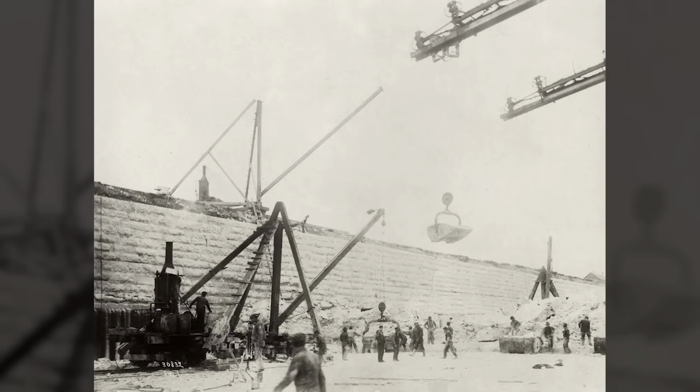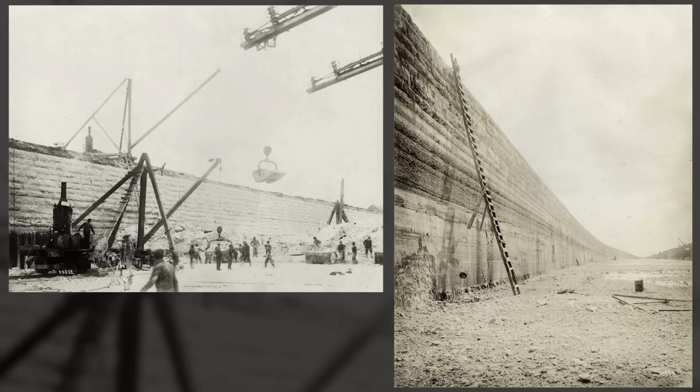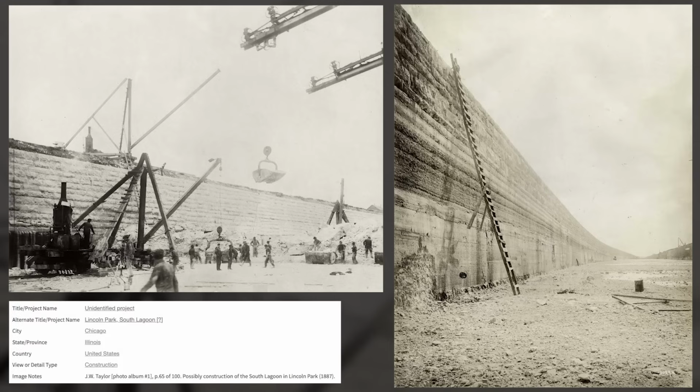Now getting back to this image, take note of the wall here, and notice how this isn't just dirt. This is block work. And look here above this crane at how some of these stones are completely broken up. So what exactly is happening in this image? Well, let's move this one to the side and take a look at another image, also in this same file, under the umbrella of Unidentified Projects. Alright, I'll leave these up side by side and add a few details. Those details simply being that they also have the exact same notes, same alternate title, same area, same time frame, and same location.